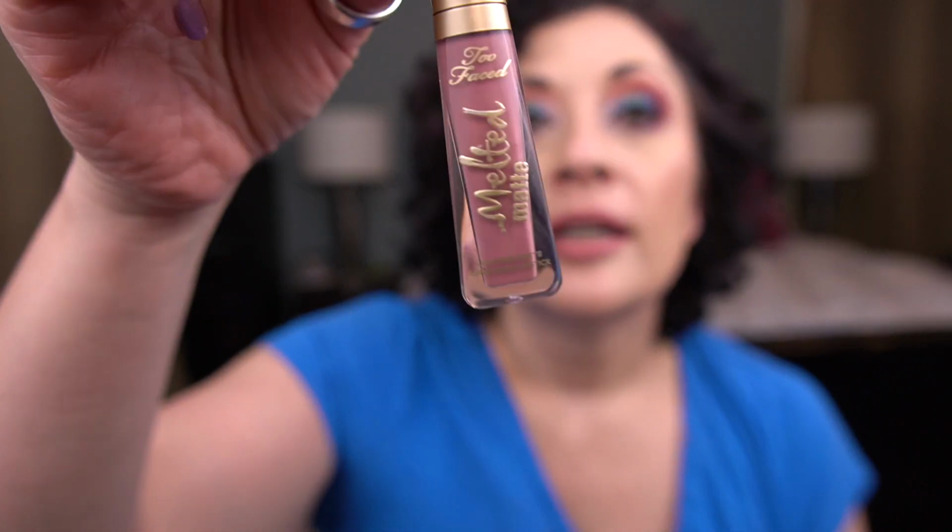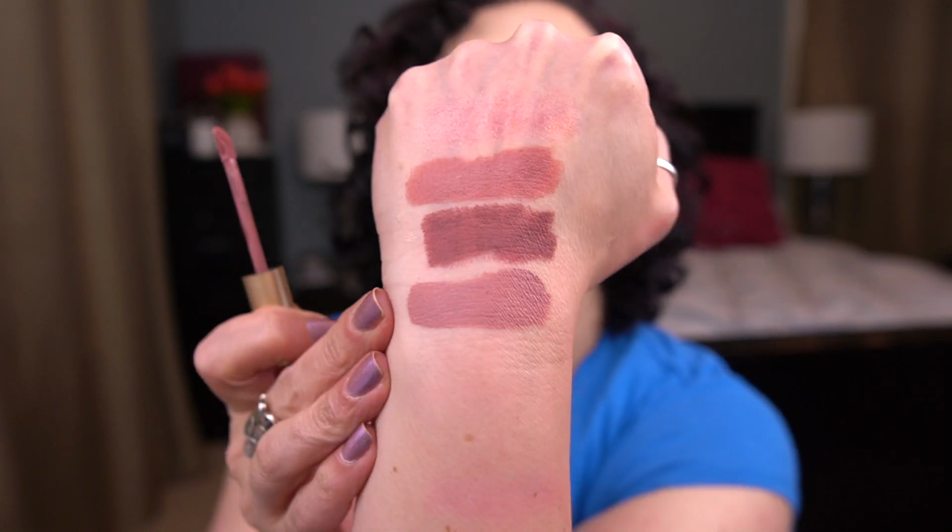And the last lip product I'm working on is the Too Faced Melted Matte Liquefied Matte Longwear Lipstick in the shade Queen Bee. And I love this color. I have 6 uses on this. I had 3 uses last month. And liquid lipsticks just take me forever to have usage on. So there we go. There's the shade. So yeah, those are the 4 lip products I'm still working on.